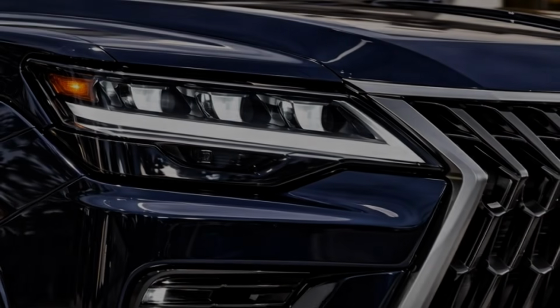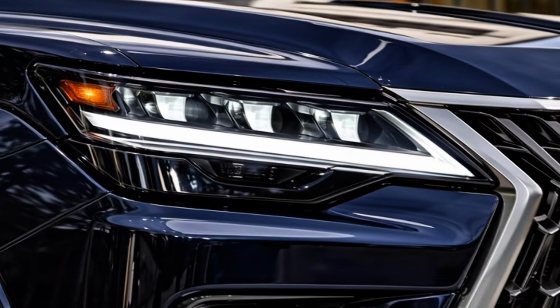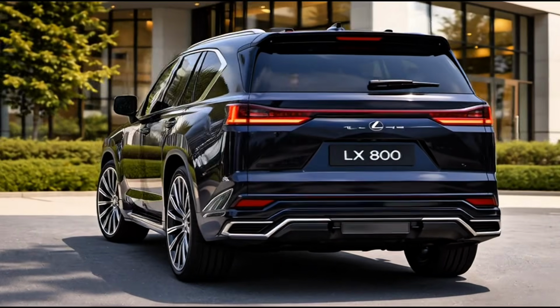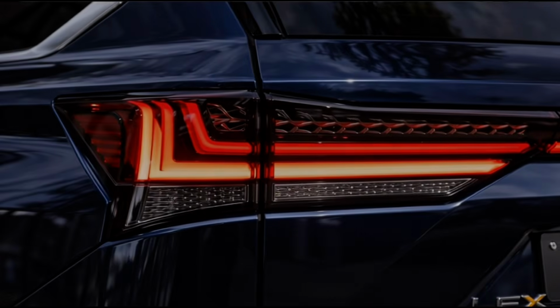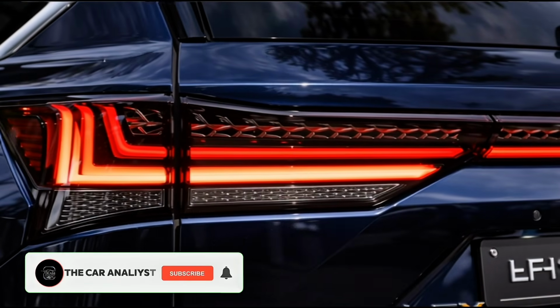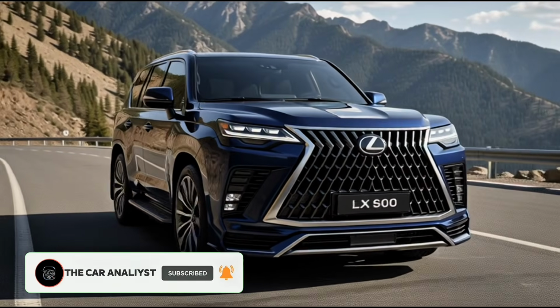A fully digital instrument cluster provides customizable layouts, showing everything from navigation maps to off-road data like pitch, roll, and terrain status. A premium surround sound audio system delivers concert-level sound quality, turning every drive into an immersive experience.